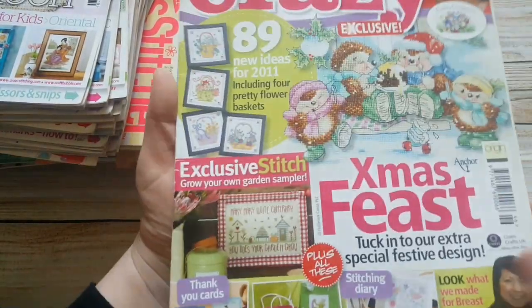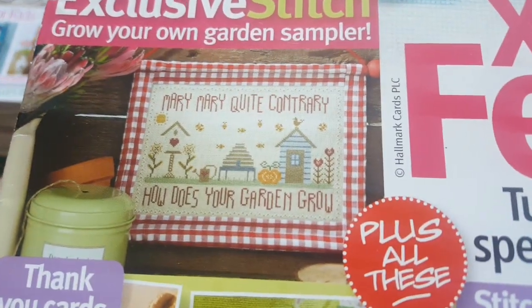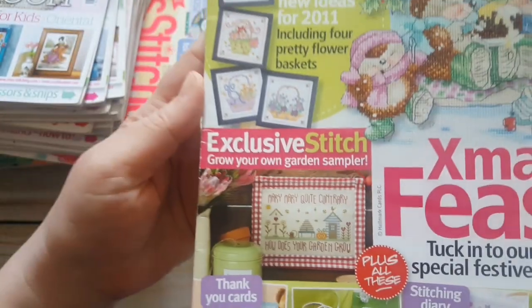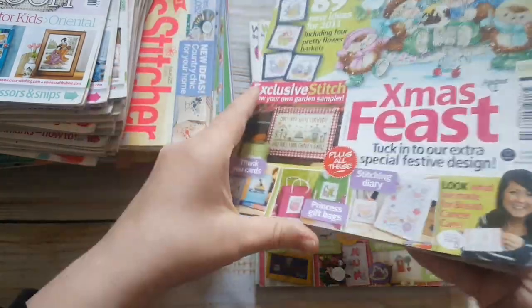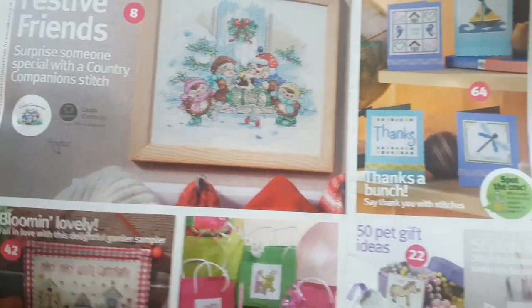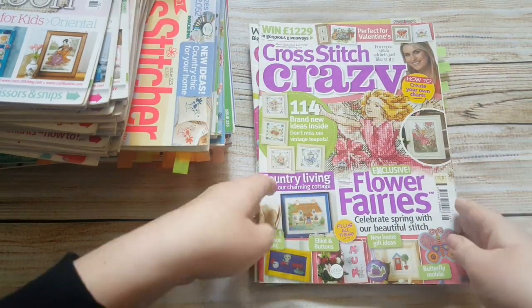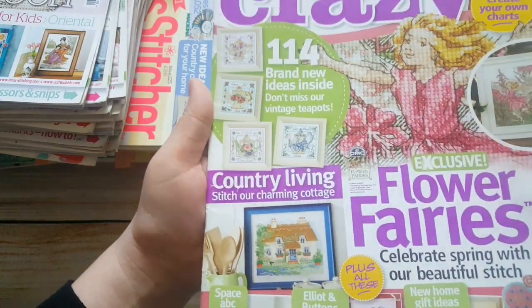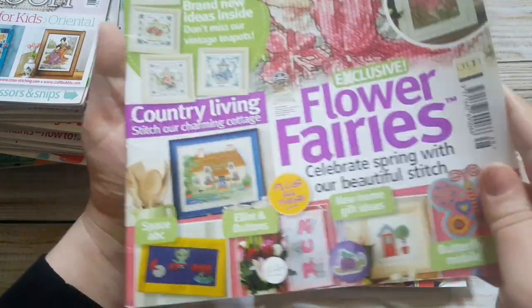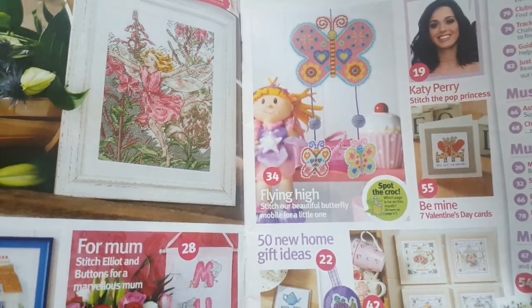Then 146, again winter, and the first thing I liked was this sampler. And I think that was it for this magazine. That's how it looks. Like that. And of course some miniatures there as well. 148. I like them teapots. And this little banner, Mum. And these butterflies too, on a plastic canvas, they look nice.